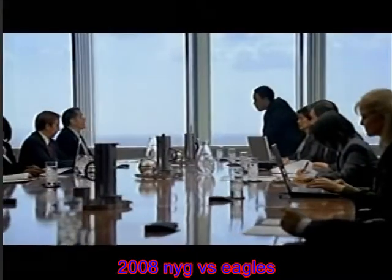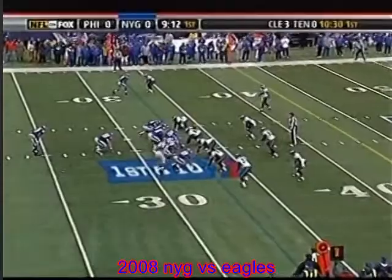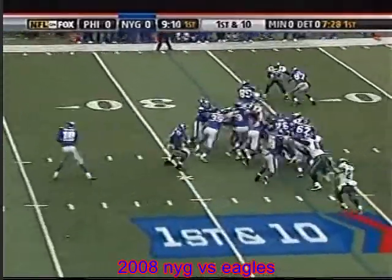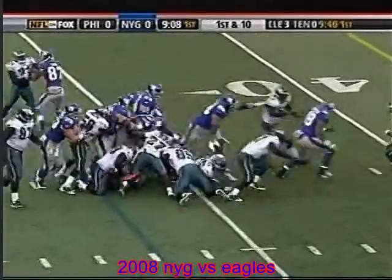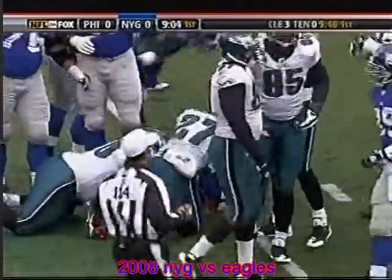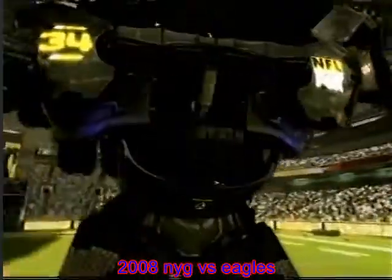And now the Giants start from their own 33. Brandon Jacobs cuts it back inside. Jacobs gaining two out to the 35-yard line.